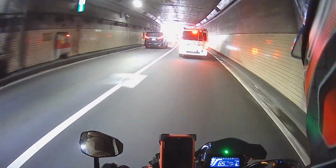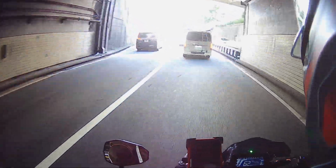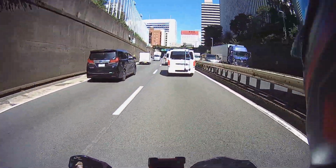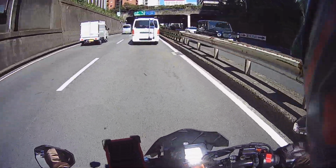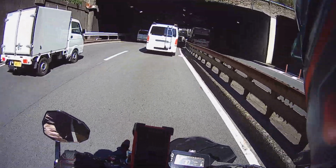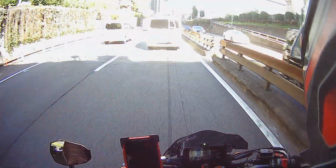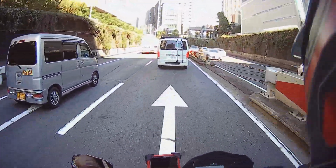And if you want some fun, definitely try riding this around 11 o'clock at night. There won't be a lot of traffic, and you can definitely have fun on the corners. These are all really high speed sweeping corners, and it's definitely fun to have it on a super sport or even a super bike.